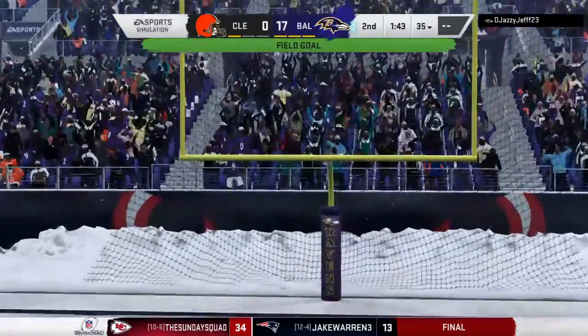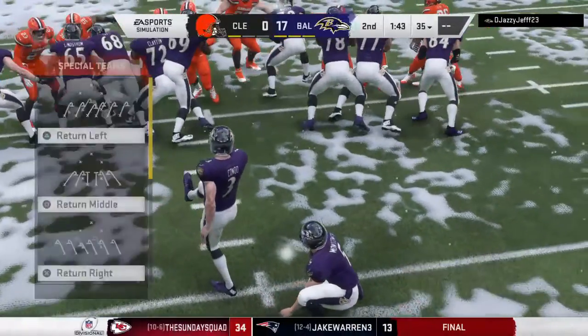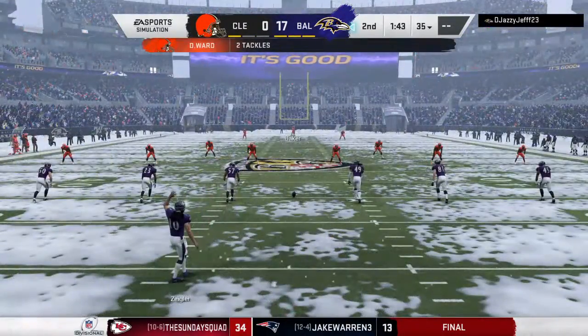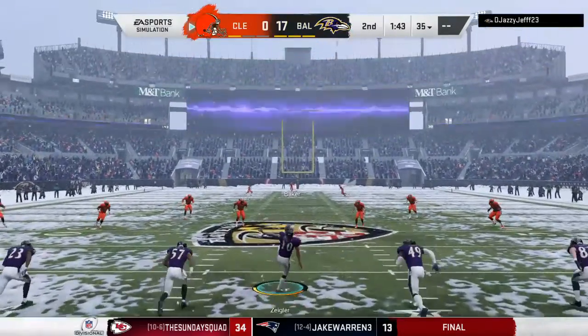And this one is right through. And the lead will grow. It's now 17-0. That drive took him inside the 10. Good job defensively to hold him to 3. Yeah, I like how you did that.